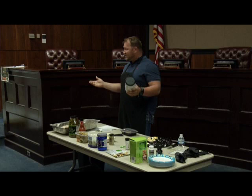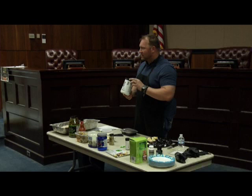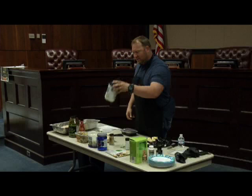Not so much. So this here is a healthy tool to keep handy. I want to say this is about $17, and this lasts me about 3 months, and I use it as an ingredient for a lot of foods. So you've got your branched-chain amino acids.